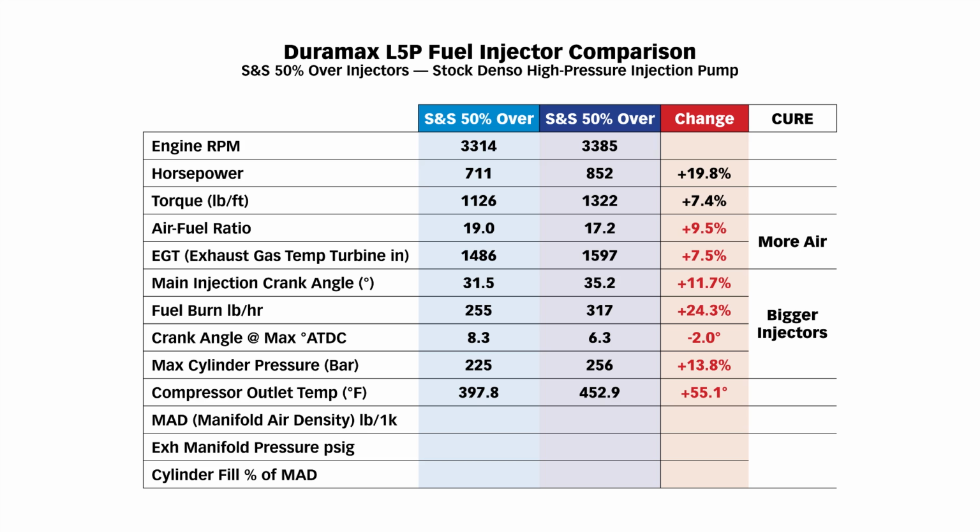Look at the manifold air density, the MAD. This is the density of the air in the intake manifold in pounds per 1,000 cubic feet. Our manifold air density went from 247 to 284, about a 14.8% increase in manifold air density. And we're virtually done. I mean, we're pushing that compressor so hard. We might be able to get more with the same compressor, and I'll show you how.